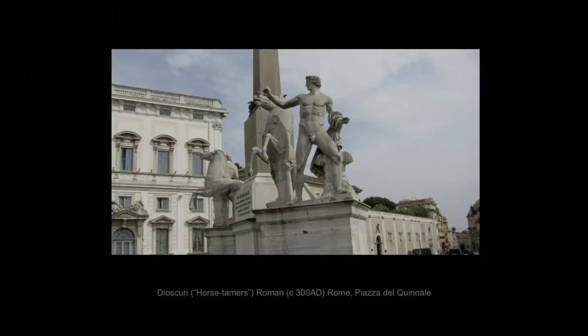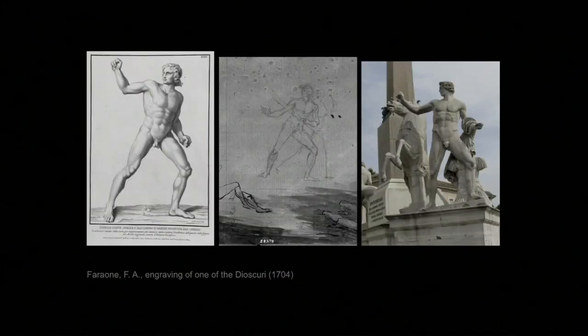That statue was famous in Trumbull's time, and he surely knew it, despite never having made the trip to Rome that he'd hoped for. If he had, he'd have seen this on the Quirinal Hill, the Dioscuri, the Castor and Pollux, which are ancient Roman copies, I should say, of Greek originals, the so-called horse tamers, who hold the reins of their fiery horses. There were plaster casts of these figures, and there were also engravings like this one all over the place in Europe, wherever artists were trained.